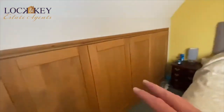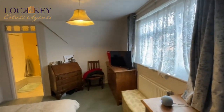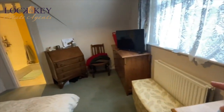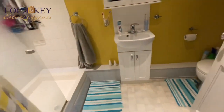So all these are built in, so it just gives you more storage, and it's a big room this. It's a decent sized room, nice big window. Again, there's nets and all that, but if you took them down, you'd have a lot of natural light coming in. Radiator along here.